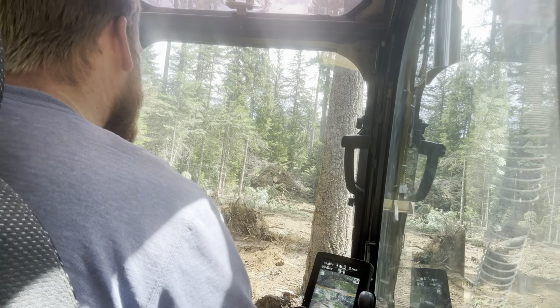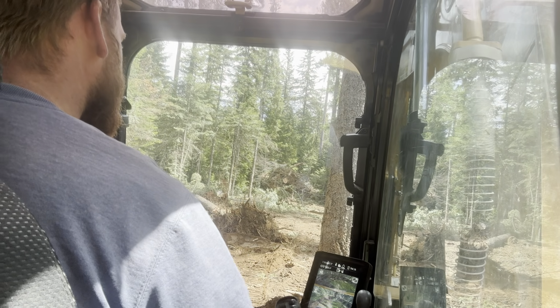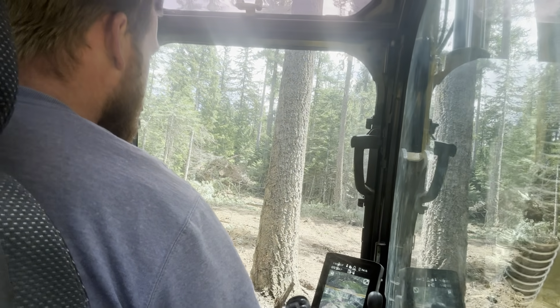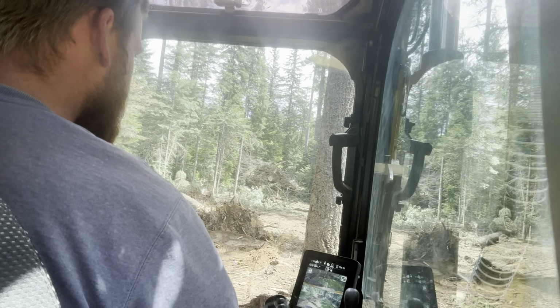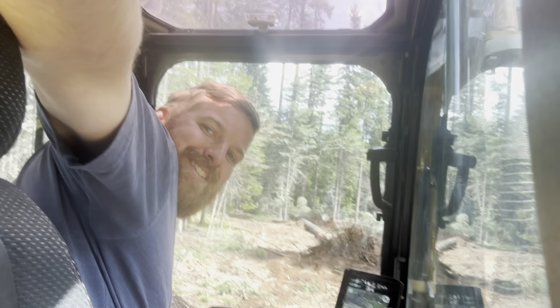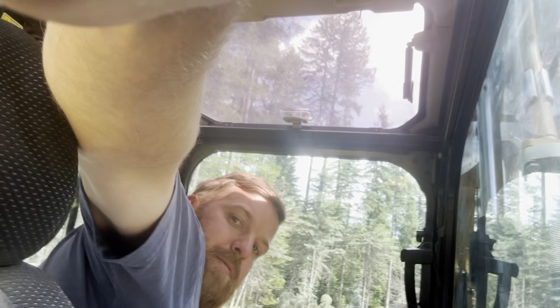Tree's still up right back there. So this tree already has a natural lean away from me, which is what I want. This machine's powerful, but it's not strong enough to push that tree in a different direction than it wants to go. Let's see if I can keep you upright for this whole process.